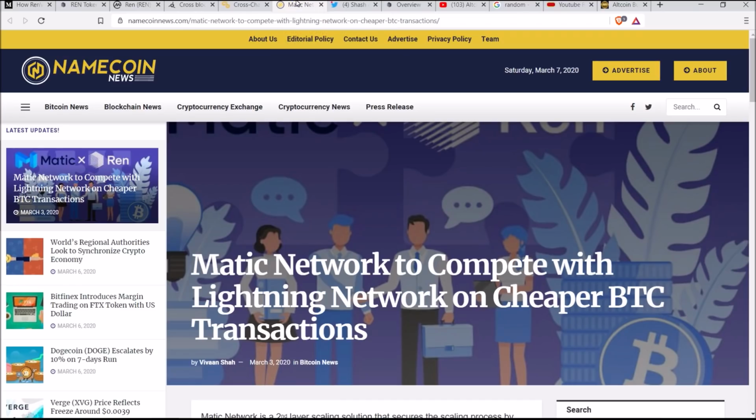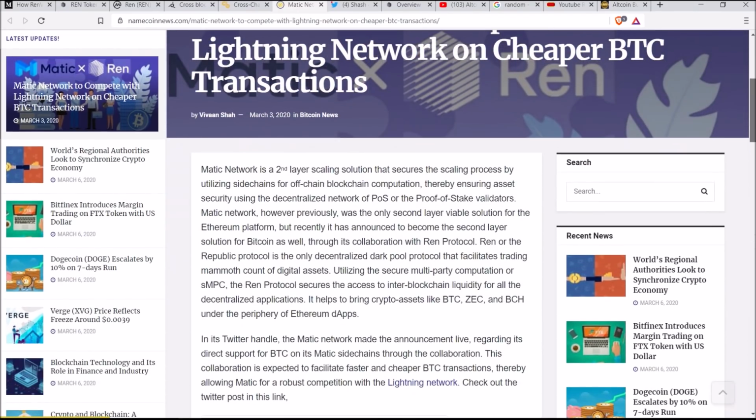There's also a lot of overlap with Matic Network. They are going to compete with Lightning Network on cheaper Bitcoin transactions. This article covers a couple of different points, but here's what we're primarily interested in. Matic Network, however, previously was the only viable second layer solution for the Ethereum platform, but recently it has announced to become the second layer solution for Bitcoin as well through its collaboration with Ren Protocol. Ren, or the Republic Protocol, is the only decentralized dark pool protocol that facilitates trading a mammoth count of digital assets.